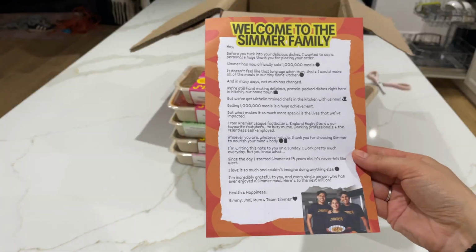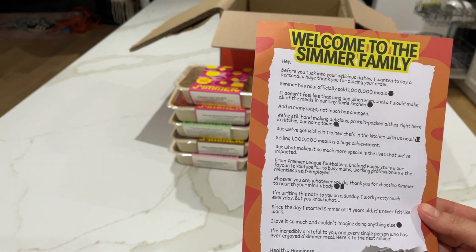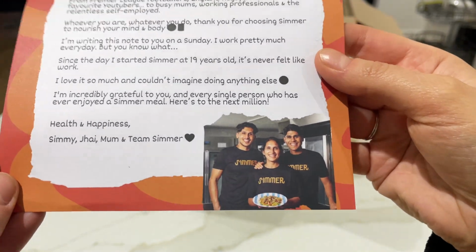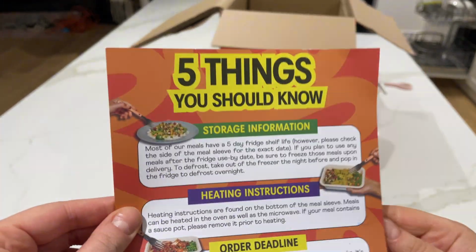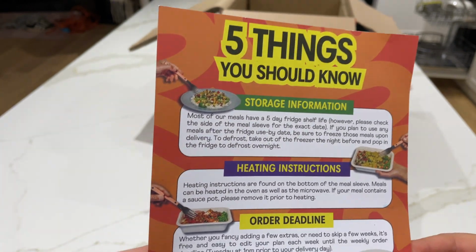So then this, welcome to the family. Hey, before you tuck into the dishes, I'm going to say a huge thank you. Now sold a million meals. So I think it's just these 3 people, so it's quite nice to support a small company. They've got a 5-day fridge life, but obviously some of them have shorter fridge life.